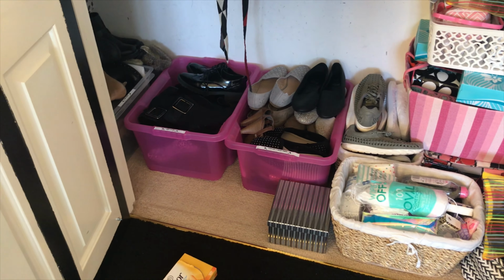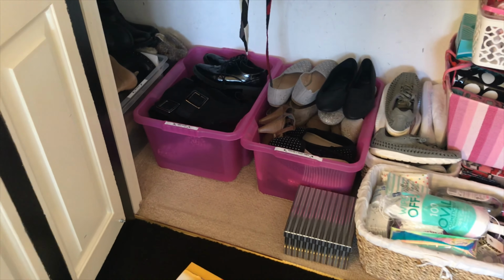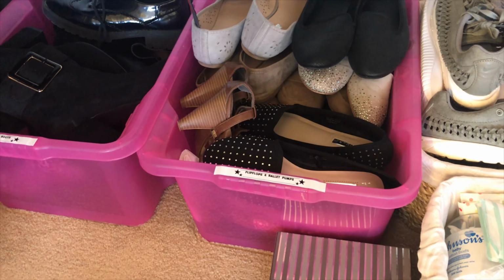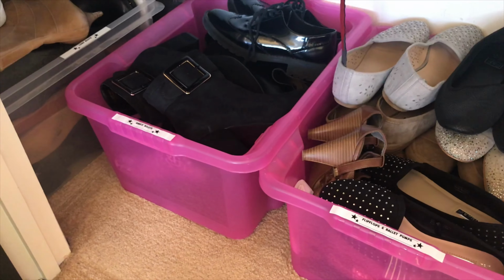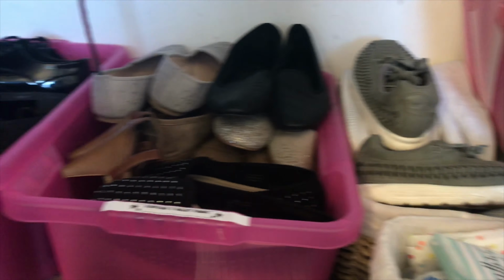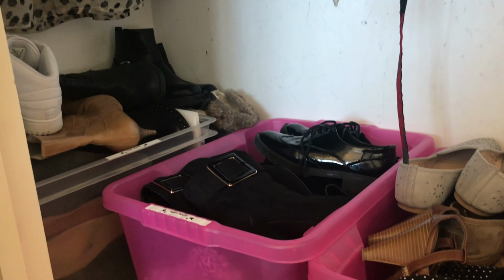So this is how it's looking now, really chuffed with it. Got the old label machine out and labelled a few of the boxes: flip-flops and ballet pumps, ankle boots, long boots, and then trainers and Converse. I'm not sure if that will stick on there though because it's material. So they're looking a lot better.